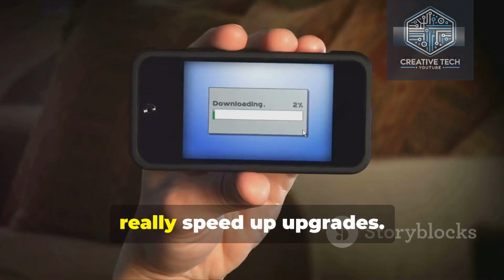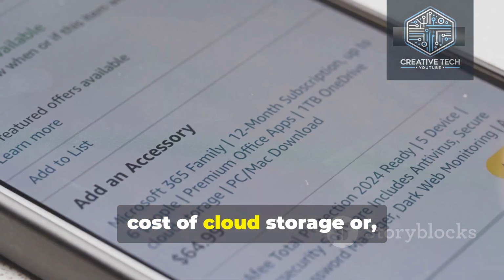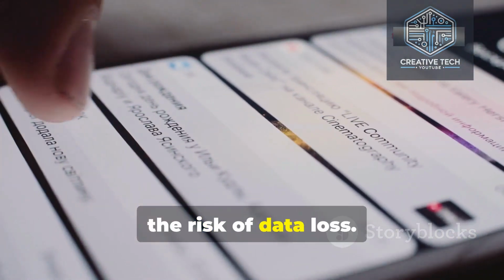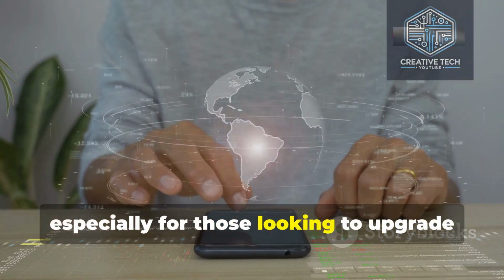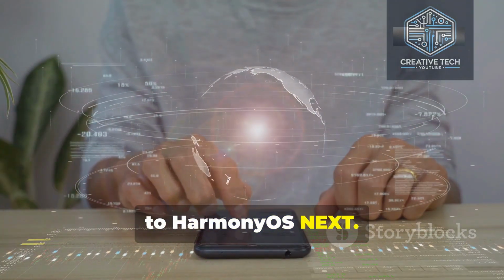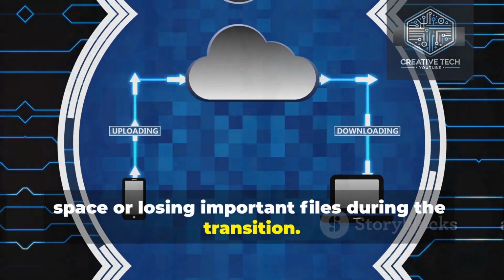This temporary free cloud storage could really speed up upgrades. Users wouldn't have to worry about the cost of cloud storage or the risk of data loss. It offers a significant convenience, especially for those looking to upgrade to HarmonyOS Next. No more headaches over running out of space or losing important files during the transition.